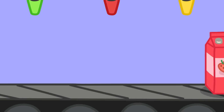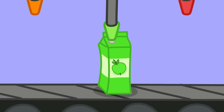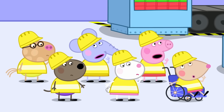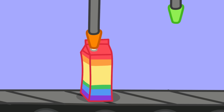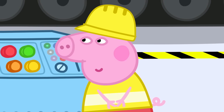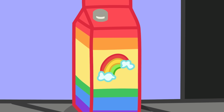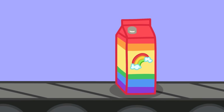And how about this one? It's green. So... apple! Spot on, Susie. And this one? It's lots of colours. Oh. Well done, Peppa. You've created a brand new type of juice. It's rainbow juice. Everyone thinks the rainbow juice looks very delicious indeed.